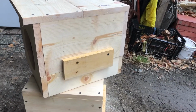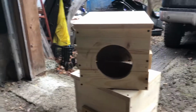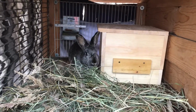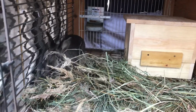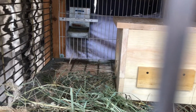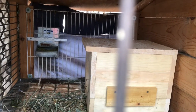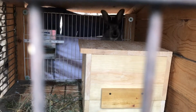And that is the little rabbit house all built, ready to go to the rabbits. They will be happy. They're very curious about their new houses. Sorry about the bars. It's back in that corner. Hello, peekaboo.